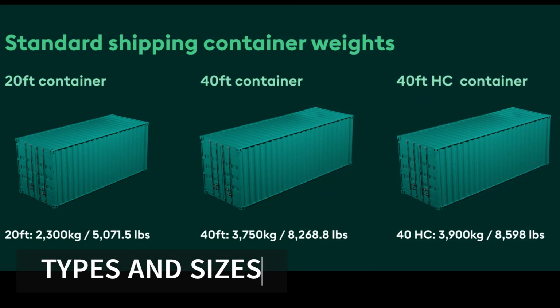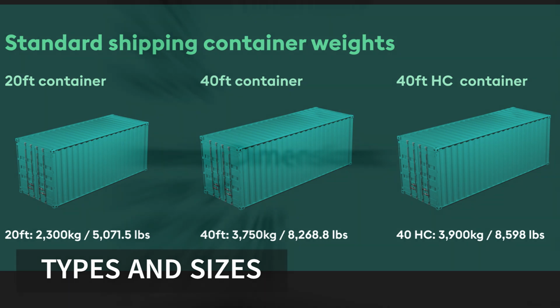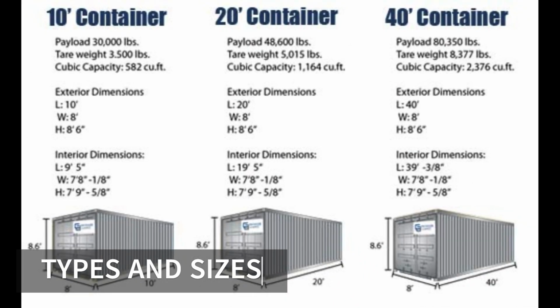Now, fast forward to the late 1960s, where the shipping industry witnessed the introduction of the first standardized sizes for containers. In 1968, the 20-foot and 40-foot containers became the industry standards, providing a universal measurement for goods worldwide. But the story doesn't end there.